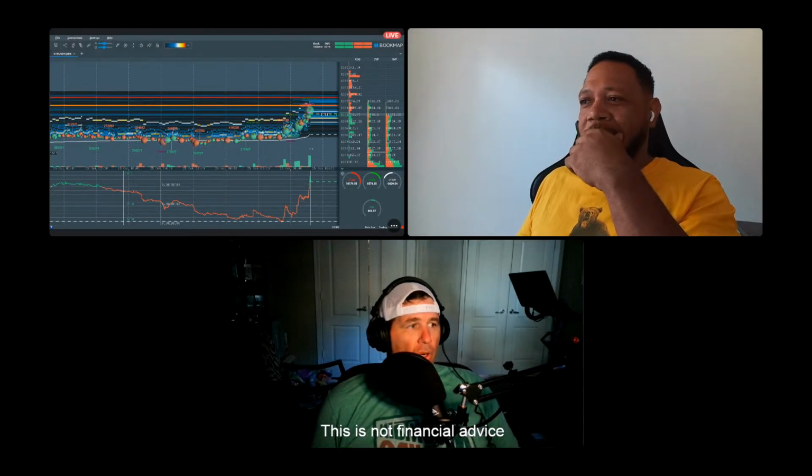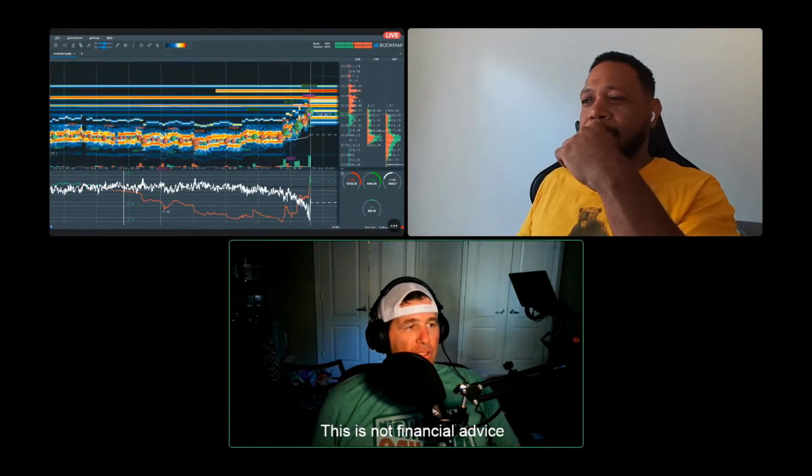I want to zoom out a little bit so we can get a big picture. Again, just under 1400 looks like a bunch of resistance as far as the order book goes. We'll definitely have to break through that area, about 5,000 orders up there. So that is going to be our resistance area for today. If we start breaking down, expect us to probably return to this VWAP area, which is 1350.